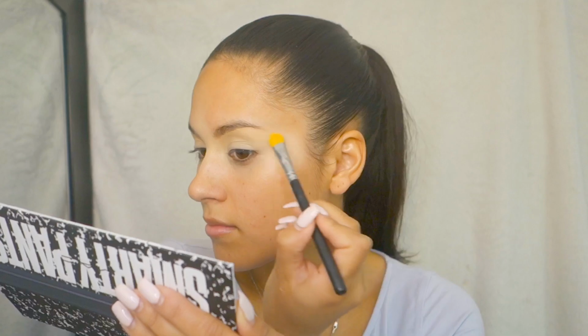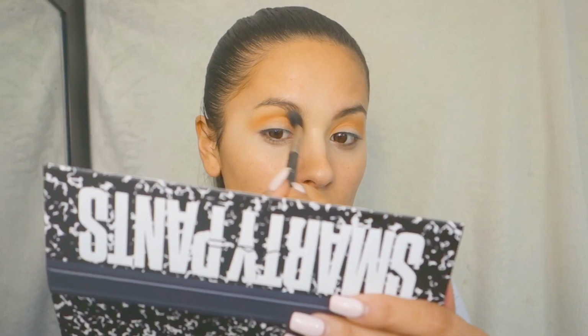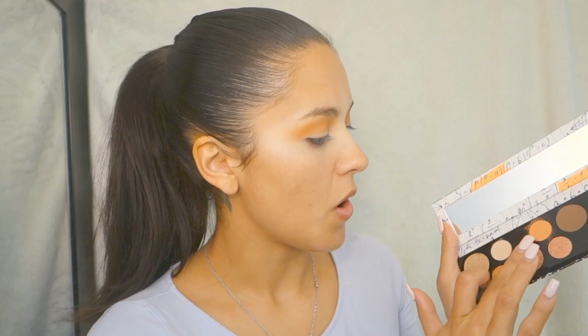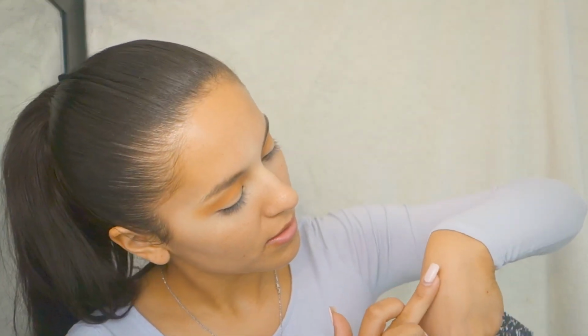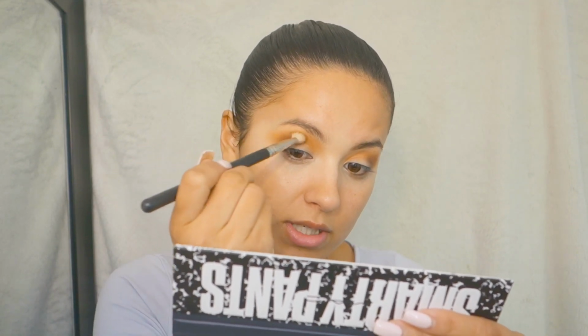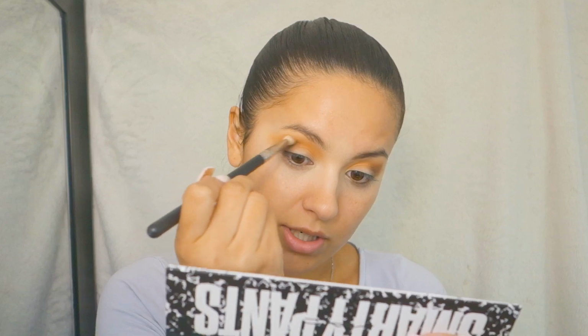So I'm going to take this color. Damn! That's hella pigmented. I love that. Oh my god. Do you guys see that? No, you don't. So I'm not going to ask. Damn. I really like this brown. It's like a neutral brown too, which is nice when you have like a really warm color in your transition already.